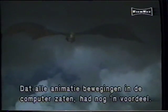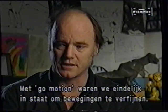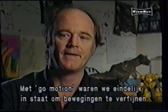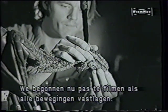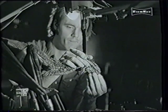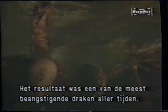There was an additional benefit to having all the complex moves of an animation sequence stored in the computer. Development of this go motion process, which began on Empire, really allowed us to start thinking about refining the performance. You wouldn't really bother ever shooting a final shot until you had the entire performance worked out. The result was the most horrifyingly believable dragon ever to strafe the screen.